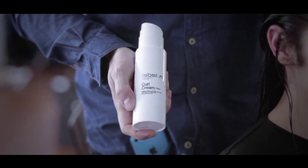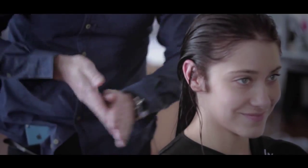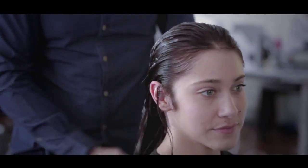We then applied Label M Curl Cream and distributed evenly through the middle lengths to ends and combed through. This fantastic lightweight product containing the unique coily complex helps to encourage movement within the hair.